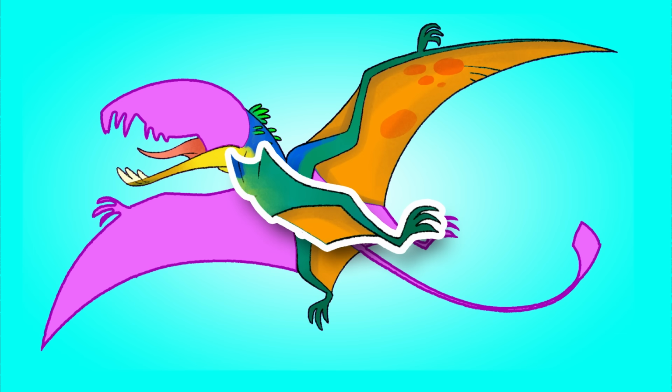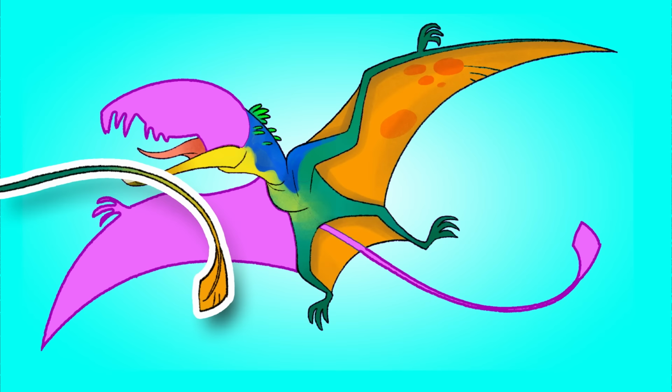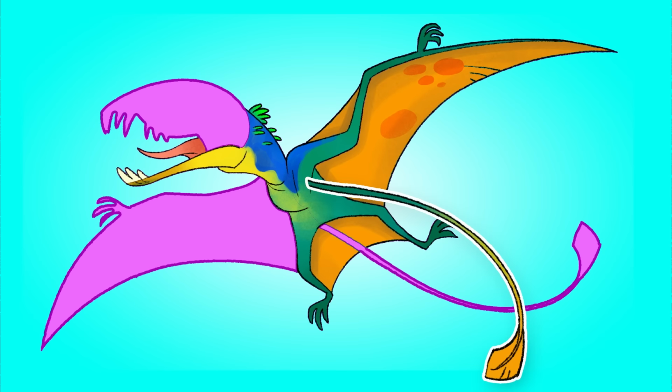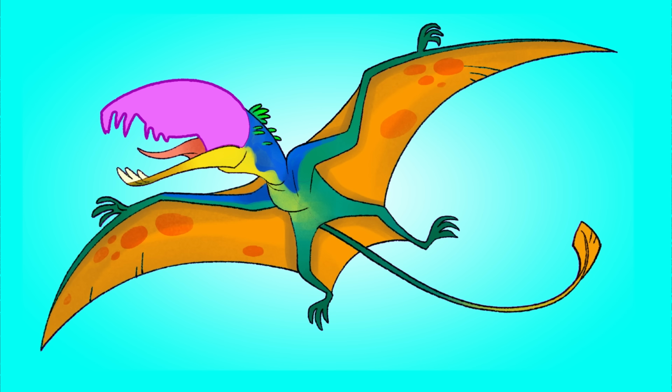Oh, here's another leg. Look at his tiny toes. And this must be its tail. What a long tail. Hey, another wing. Yes, this is definitely a flying dinosaur.